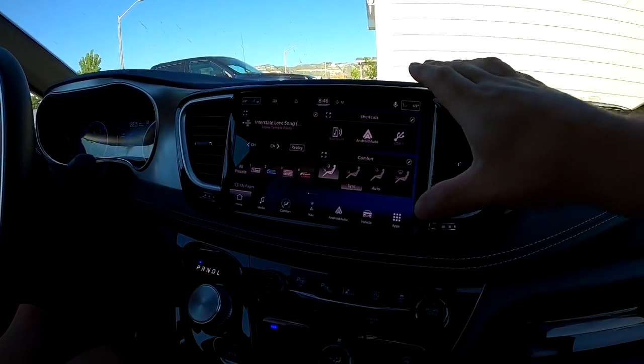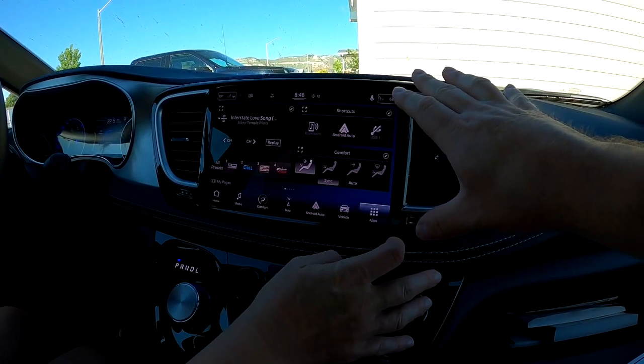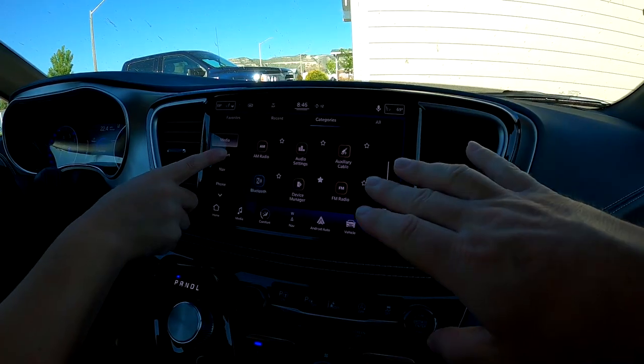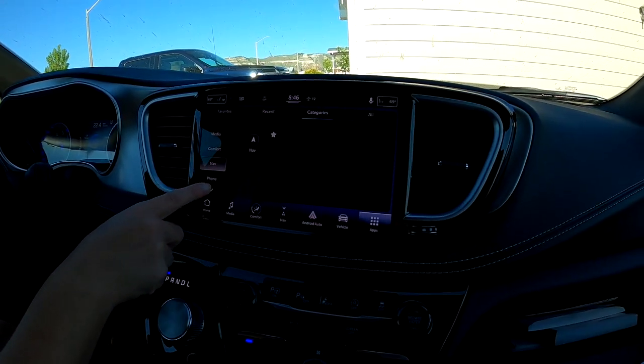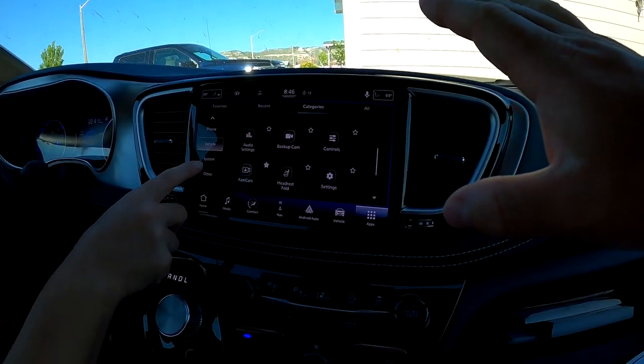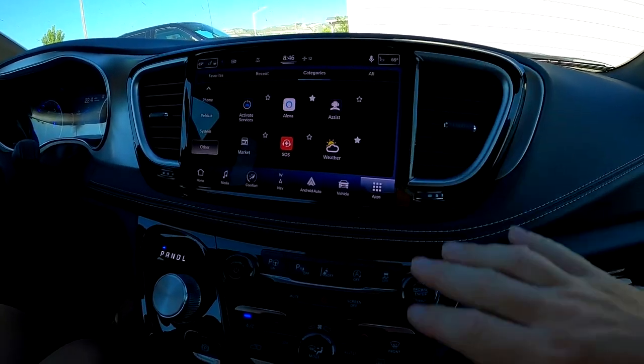We have the new Uconnect 5 system. You can pair up to 10 different phones with this thing. It's really a fast system getting through different menu systems. They have new icons. I did a whole day-long thing behind this, and this is a pretty impressive system. They've always done really well with their infotainment systems.